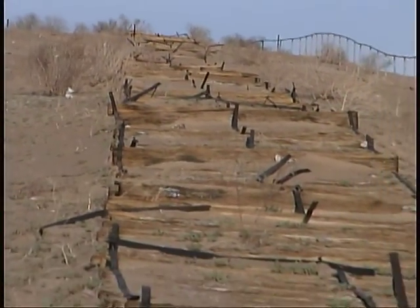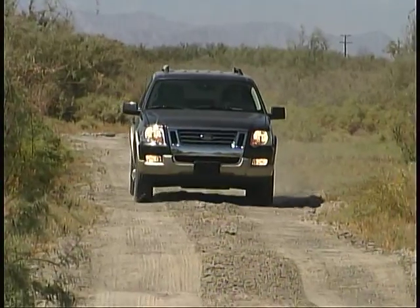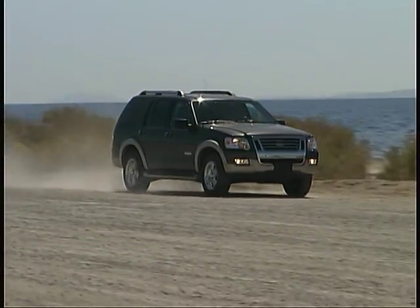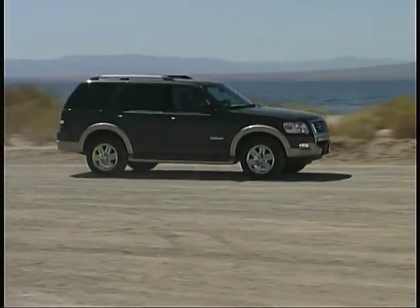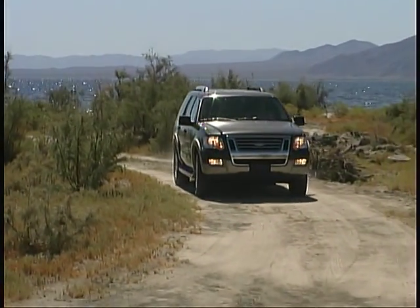Our travels in our Explorer were considerably easier, faster, and no doubt much more comfortable than it was all those years ago. As you can see, there's plenty of variety available in these southernmost areas of California, and there are some great places to get away from the crowds and to enjoy driving on some unique terrain.